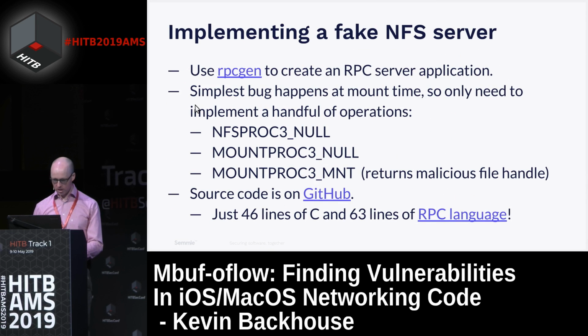Okay. So how do you implement a fake NFS server? This seemed like a really daunting task when I first was going to write a POC for this. It turns out that it's actually amazingly easy. NFS uses something called RPC, and there's a tool called rpcgen, which helps you build RPC applications. The NFS server doesn't need to open its own port. Instead, there's a generic entry point run by RPC that things connect to, and then the RPC server delegates the work to the code that you've written. So it provides the framework that does the network communication.